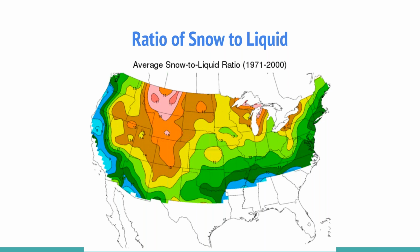And this is a similar map, and again, you can end up seeing that in the Rocky Mountains. You can see the Appalachian Mountains showing up a little bit, but especially around the Great Lakes themselves, you can end up seeing those higher snow to liquid ratios going on. And then a lot of the South, there simply wasn't enough data to accurately represent what these average snow to liquid ratios would be.